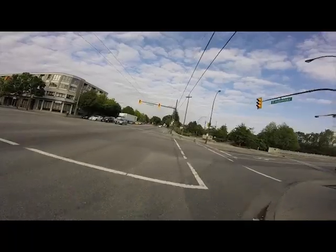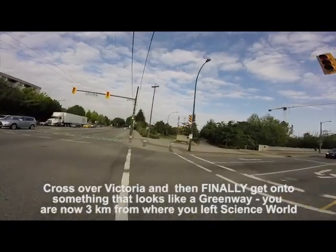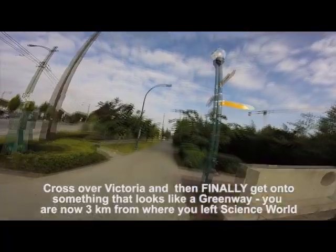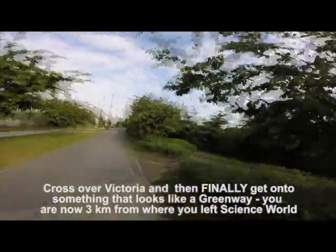And just diagonally here off to your right, we're going to finally get off-road. And this is running through a residential neighborhood. It's absolutely lovely.